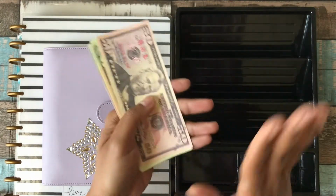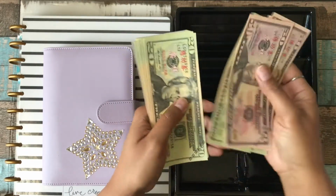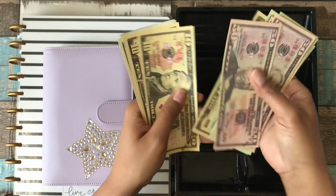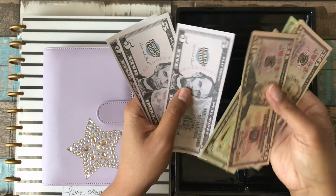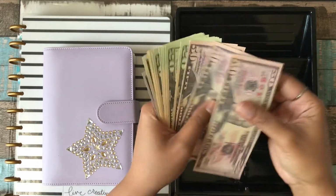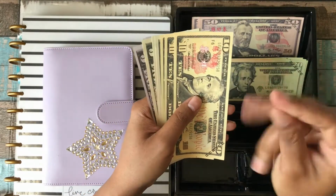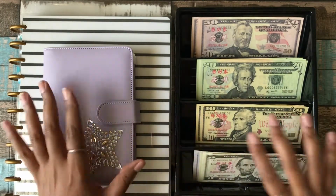Again, it's prop money. 50, 100, 150, 170, 190, 210, 230, 250, 270, 290, 310, 330, 350, 360, 370, 380, 385, 390, 395, 400, 405, 410. That money is super thick, and sometimes I think I'm counting it weird just because my fingers can't separate it as fast as regular cash.